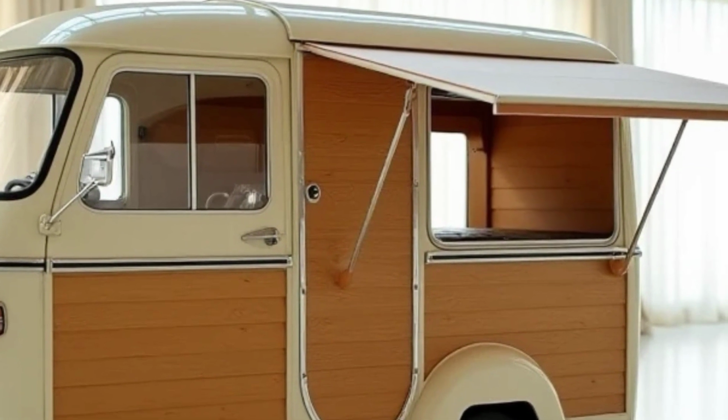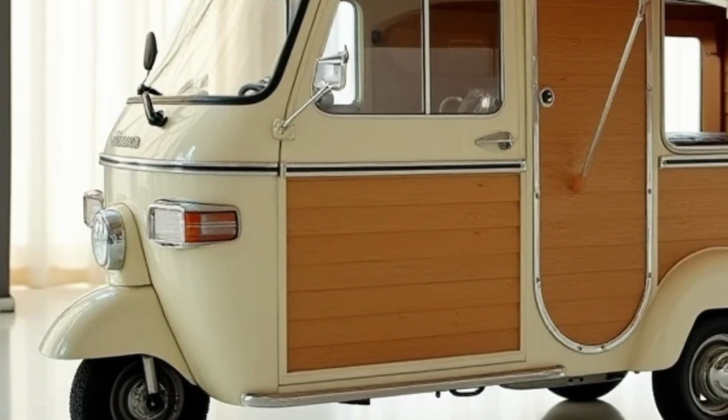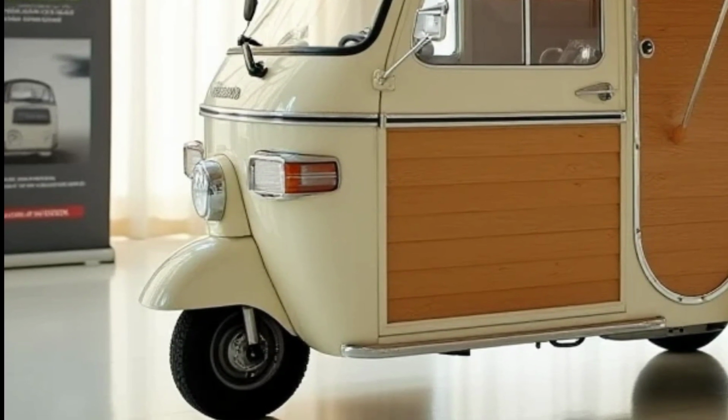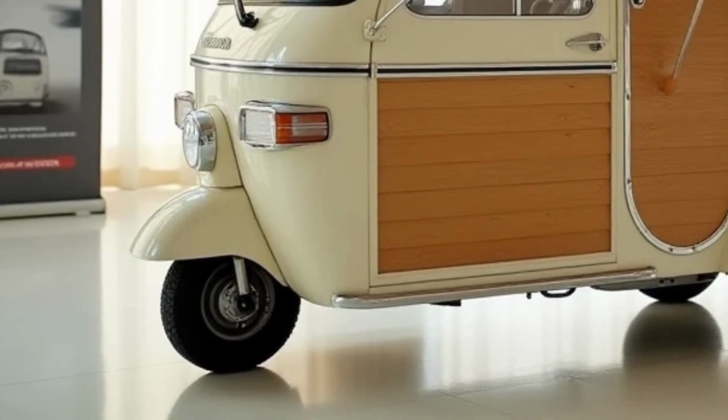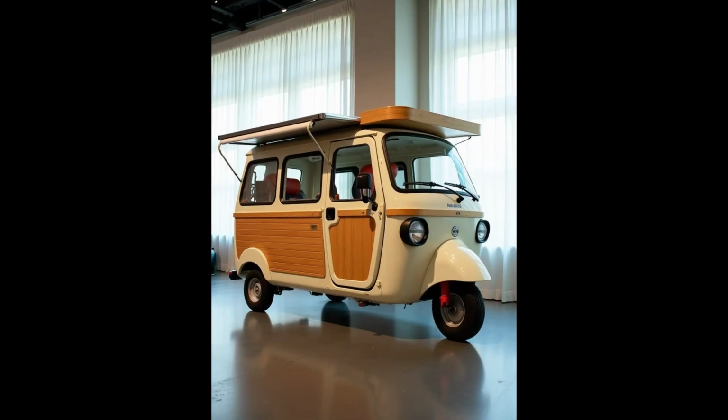You'll find easy-to-access utility panels, large tinted windows for natural light, and an elegant, streamlined profile. The build quality is solid and durable, ideal for long-term use.